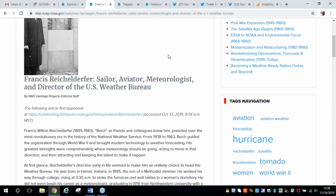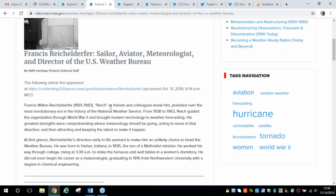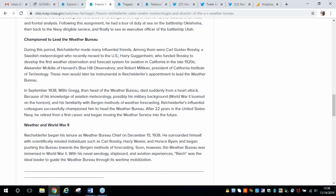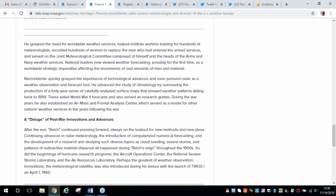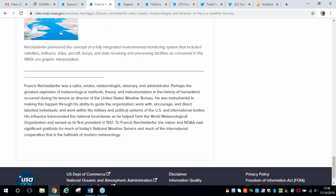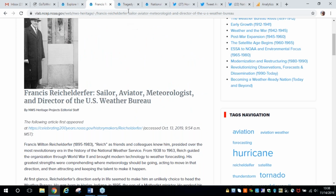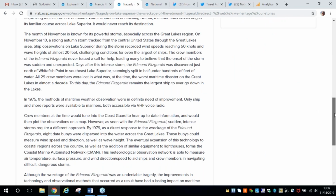We're following some protocols that the research community has asked us to include, such as noting when we accessed a site that we pull from. I'm not going to link to it because I don't want to get away, but this would be one of those typical research things you would do. You can see we've got that story and the pictures that were included in that site, and it walks through a really nice story about Dr. Reichelderfer.